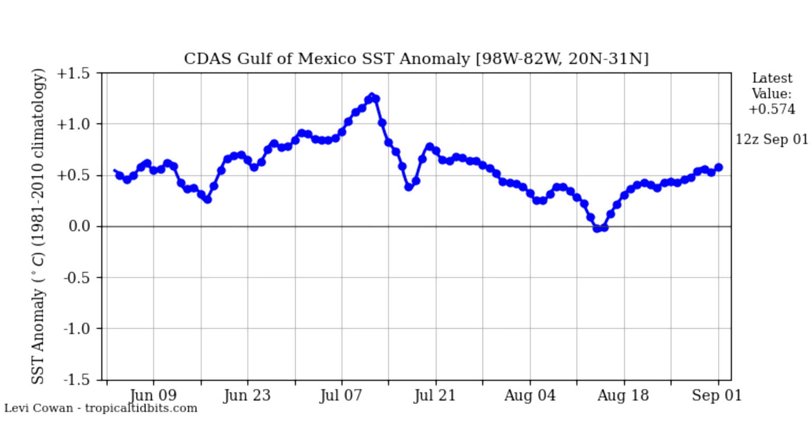Here's the Gulf of Mexico, and the peak was actually in July. We've seen things cool down to mid-August, where they almost dropped below neutral, and now we've climbed up to about half a degree above normal now. So things have warmed up a bit, but they were looking cooler, much cooler actually, for a little bit there. Very, very interesting stuff here.